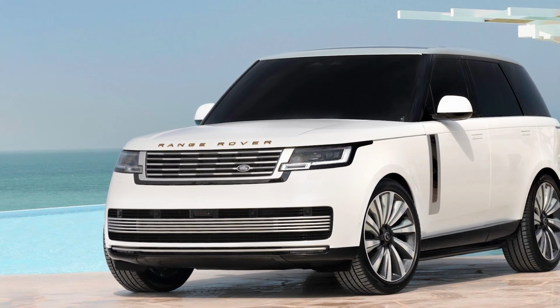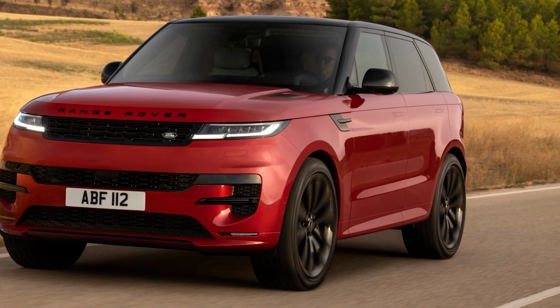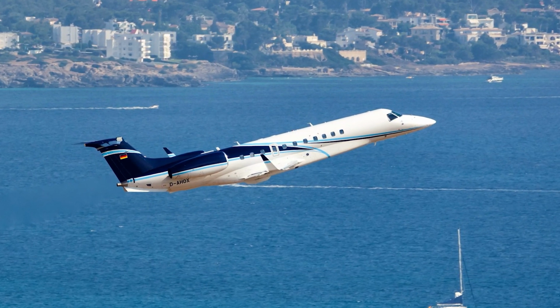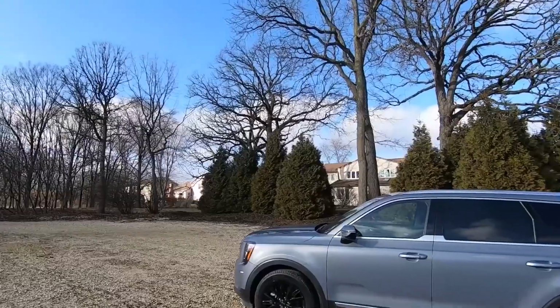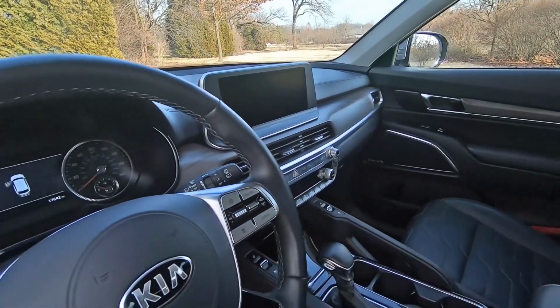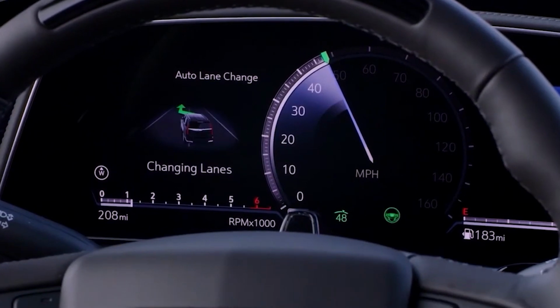Jaguar Land Rover took it up a notch, dropping £80 million into expanding their SV bespoke paint service. Want your SUV to match your yacht or private jet? They'll make it happen. But it's not just about how it looks. Thanks to AI and smart data systems, SUVs are learning your habits, adjusting climate, seating, and even driving settings based on how you like it. Over time, your car starts to feel less like a machine and more like a personal assistant on wheels.